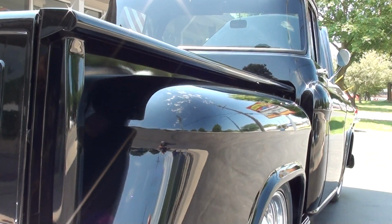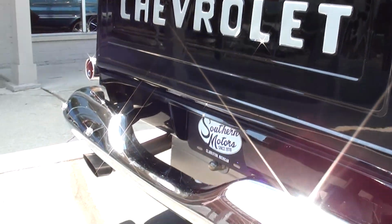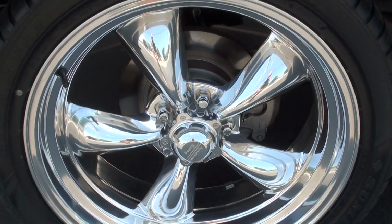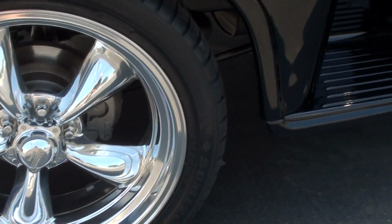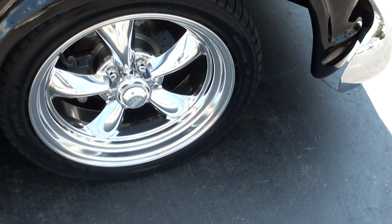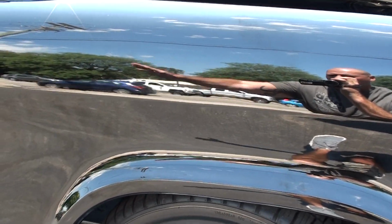Look at this thing, man. These things are so freaking cool. All new bumpers. Four-wheel disc brakes. It's just a great body style, man. It's got the slotted and drilled rotor kit in the front. Again, you see how slick that paint is.